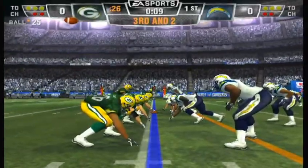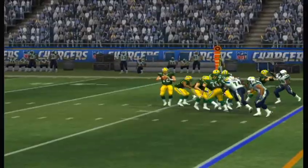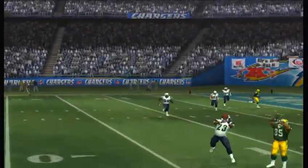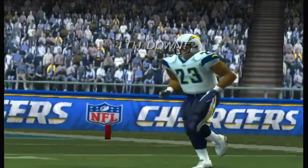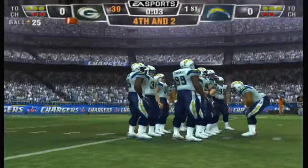Ace backfield this time. Moves forward. Drops the sure pick. Jennings was the intended receiver on the play, and it falls incomplete on the play.